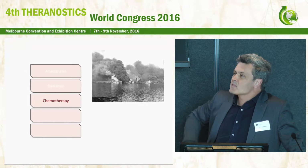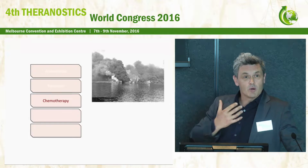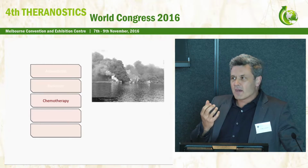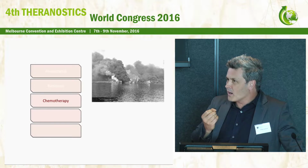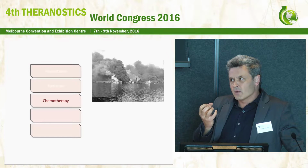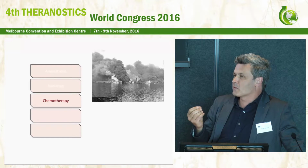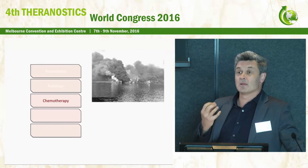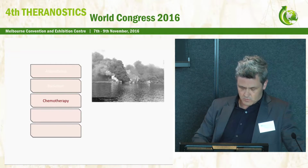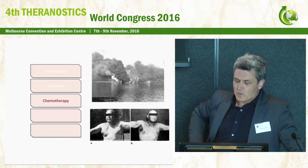What happened in the survivors is that their lymph nodes around their body shrank, and their blood counts dropped. And so this observation was seized on by some scientists at Yale, and they thought, well, if it can shrink lymph nodes with a gas, maybe we could make it into a liquid, inject it into a patient with a lymph node cancer, lymphoma, and shrink the cancer. And sure enough, that's what they did in 1941.